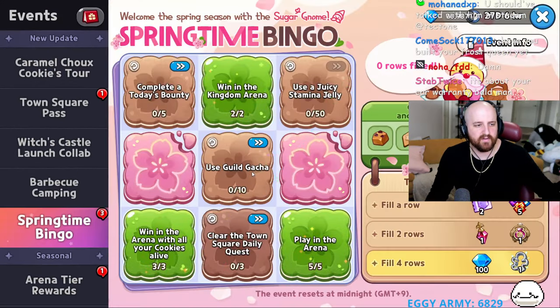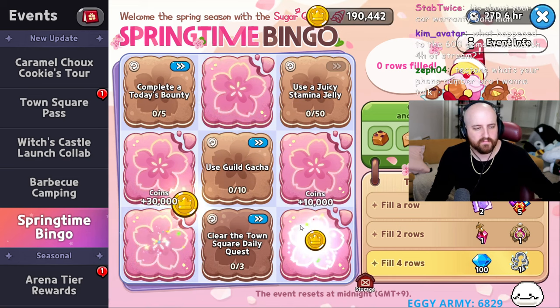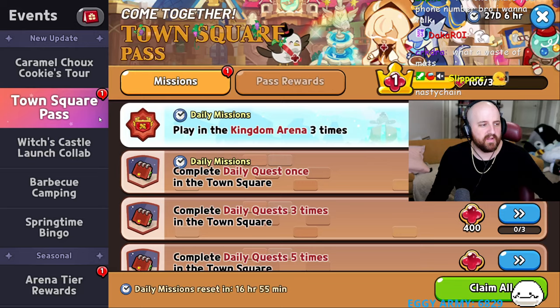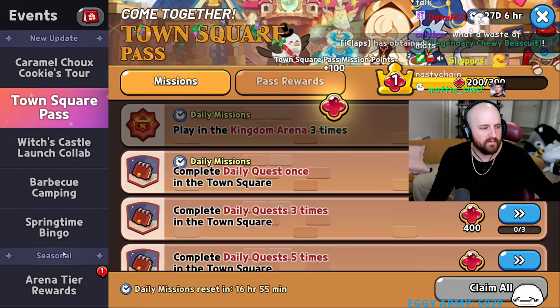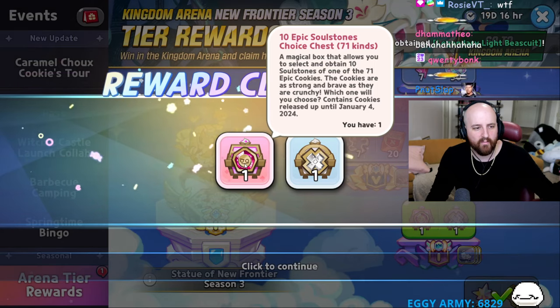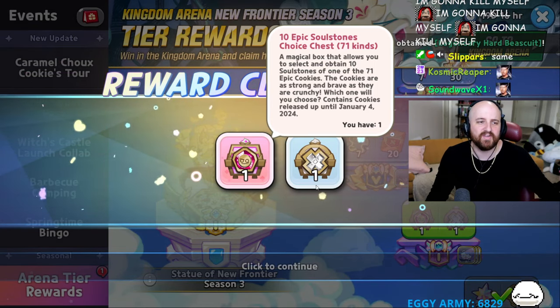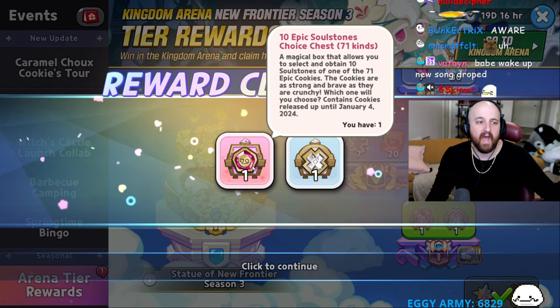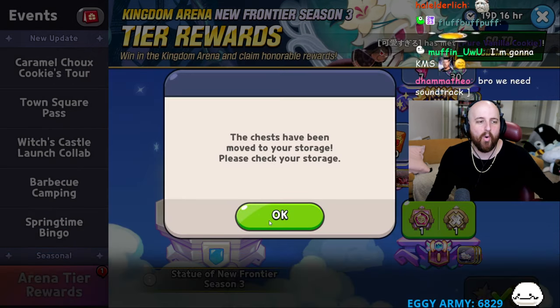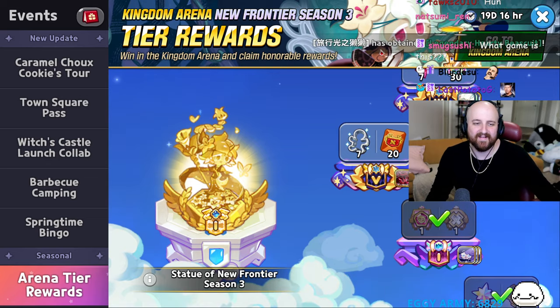Free gems. Wait, what's this? A magic box that allows you to obtain 10 soul stones and one of the 10 epic cookies. Ooh, okay.